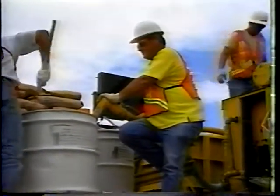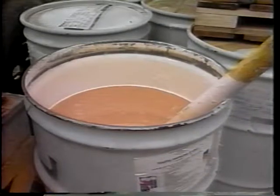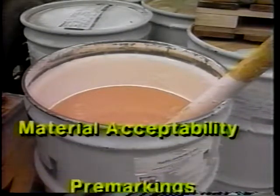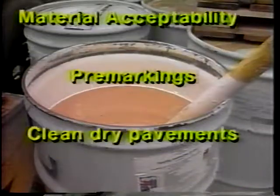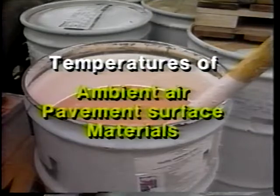Pre-application procedures and policies have a large influence on the performance of pavement markings. Major concerns are material acceptability, pre-markings, clean dry pavements, and temperatures of ambient air, pavement surface, and materials.